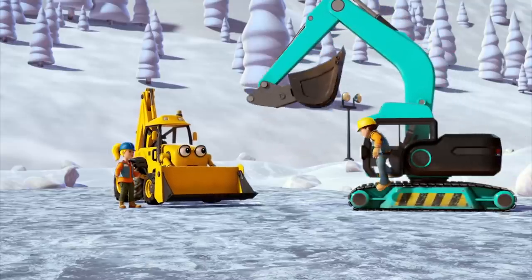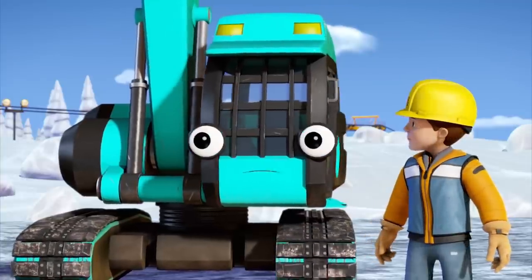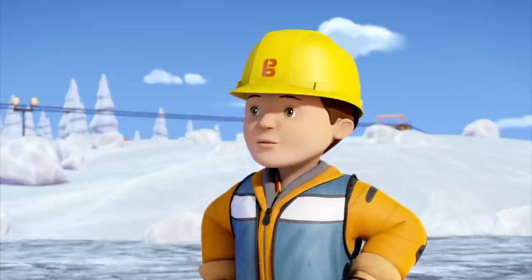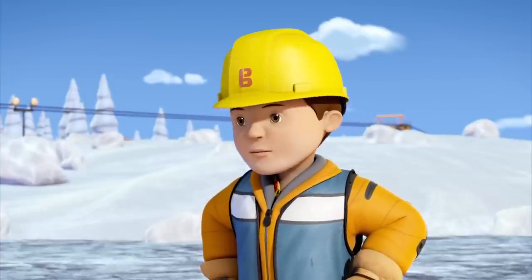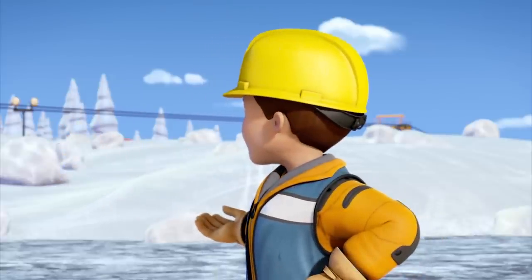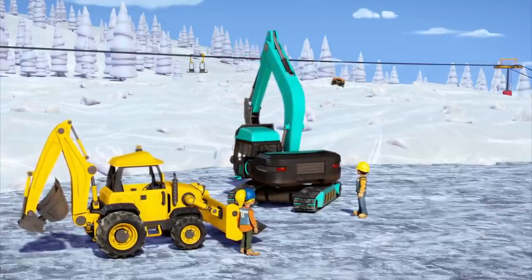Is there a problem, Stretch? Can't you dig Tread out? Yeah, I can dig him out easily enough, but I can't actually get him back out onto the road. Stretch can clear away the snow, but without snow chains, Tread's wheels will just spin when he tries to drive out. Guys, it's really cold in here. It's a good thing I'm not going anywhere today.